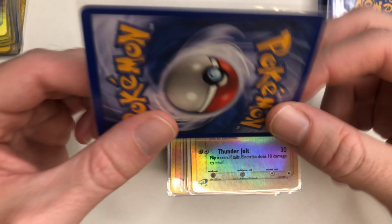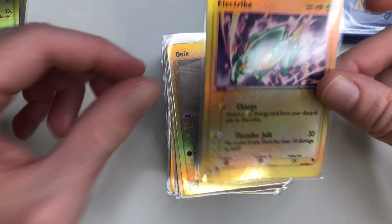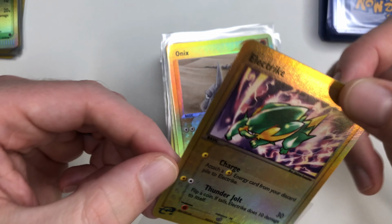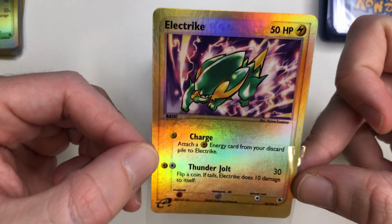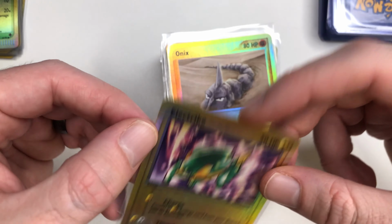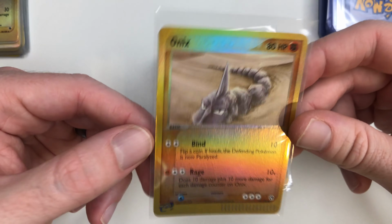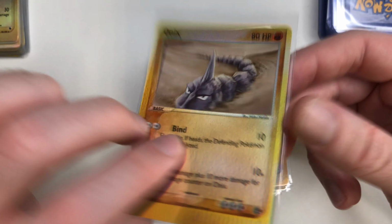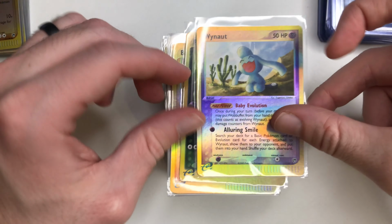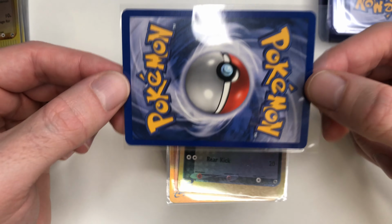Nincada. If I could just buy bulk reverses like this and older hollows for $2 a card, I would pay that all day. That's what I was thinking. Onyx, common card. Nice shine to all these reverses. Why not pick up a collection? It's been a while.